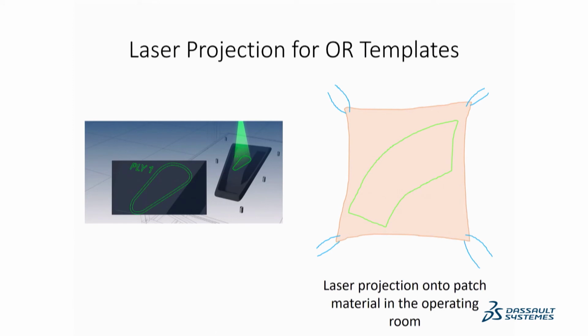Borrowing another common aerospace tool, we are in the process of mounting laser projectors in the operating room to translate these arch shapes to the patch material. We plan on having this arch reconstruction workflow within patients in the next several years.